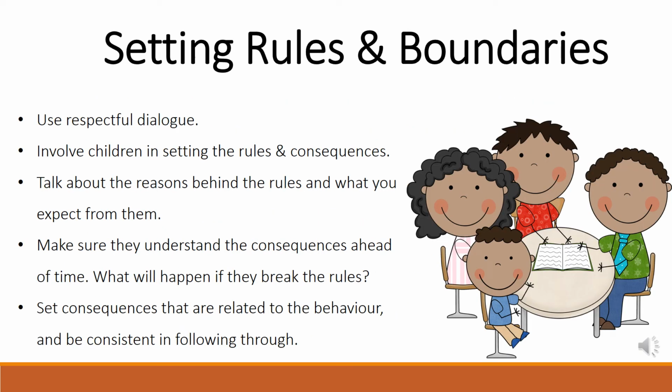We are now going to go through a few useful tips and hints to help with setting rules and boundaries. When setting rules and boundaries, it is important to use respectful language. Involve your children in setting the rules and consequences. They will be much more bought in to the rules and accepting of the consequences if children have been involved in setting them. Ensure that your children understand the consequences ahead of time.